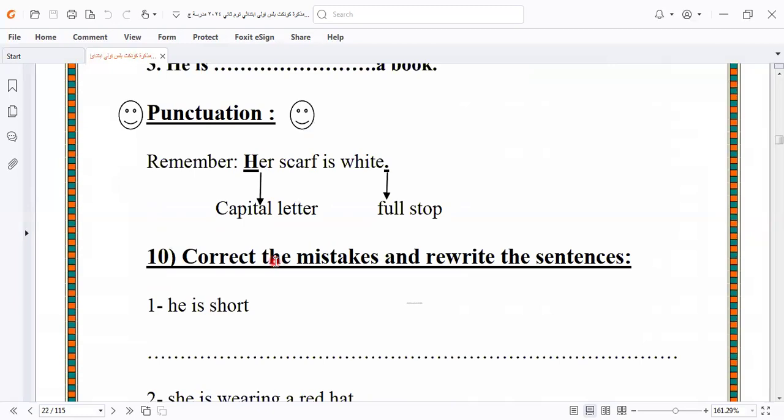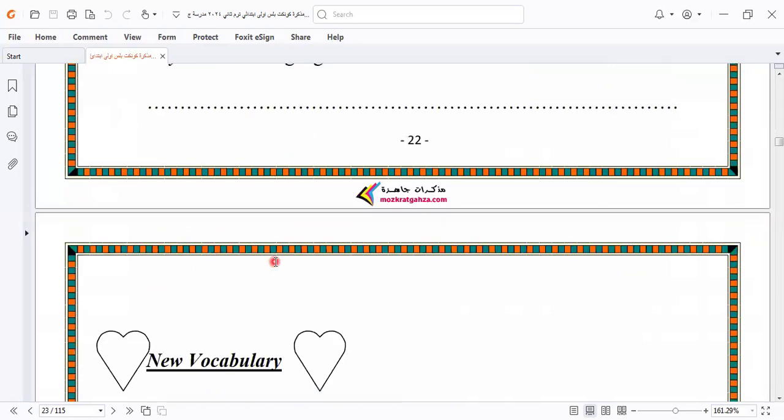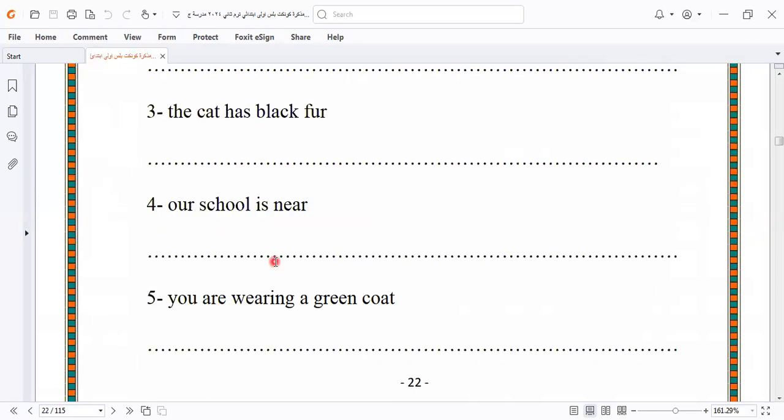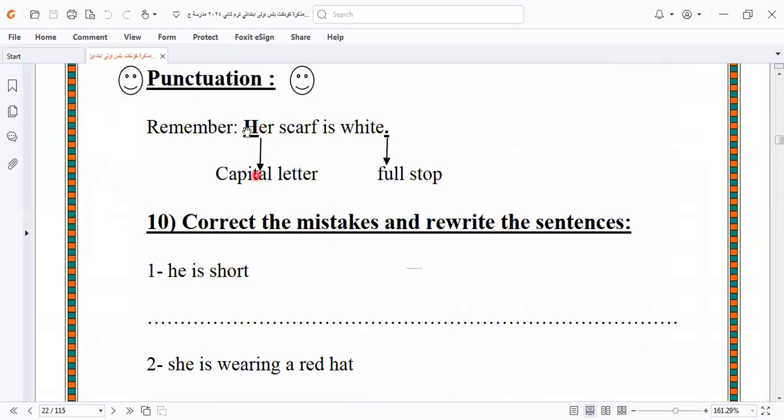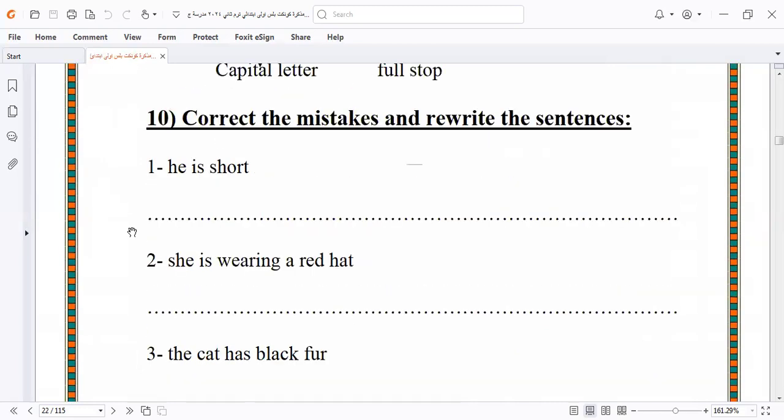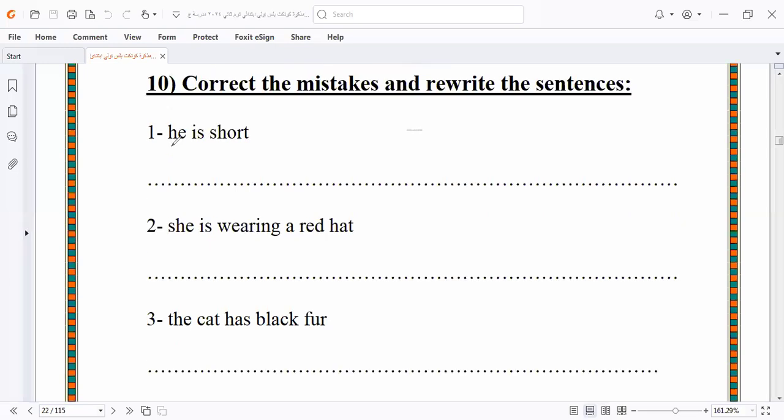Here we have punctuation. As we told you before, when I do the correction of the sentence, you must underline the incorrect letter and write the corrected letter. Here we have a capital letter, and here a full stop. Here we have "he is" in small letter, so I underline it and write it in the correct way, and I put a full stop at the end of the sentence. If the sentence is interrogative, a question, you must put a question mark at the end of the sentence.